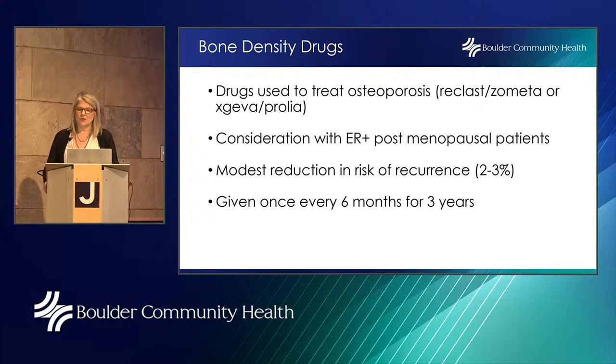Another point I just wanted to make is this growing recognition that a group of drugs that have historically been given to treat osteoporosis has been found to have, if you will, anti-breast cancer properties in the sense that these medicines can actually help reduce the risk of breast cancer recurrence. So I'm sure many of you are familiar with the old, well, I guess we still use them sometimes, Fosamax, Boniva, Actonel. These are kind of oral, what we call bisphosphonates. They can have side effects.